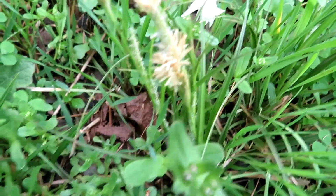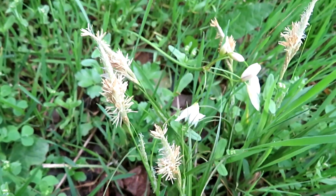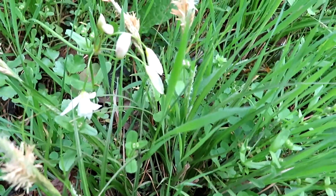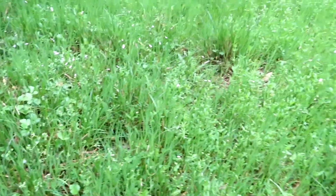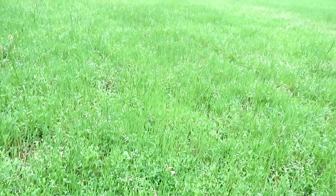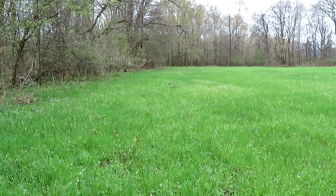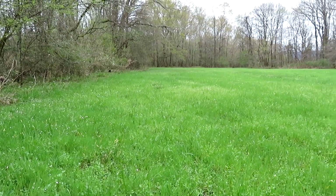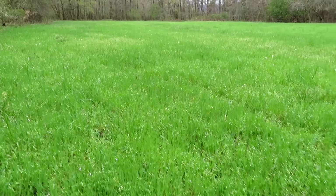This field is full of sedges. I don't know what variety of sedges this is. And wild onion or garlic. And tons of spring beauty. And some henbit that's not quite in bloom. See Leary up there, that purple that's just popped up. So much in such a small area.